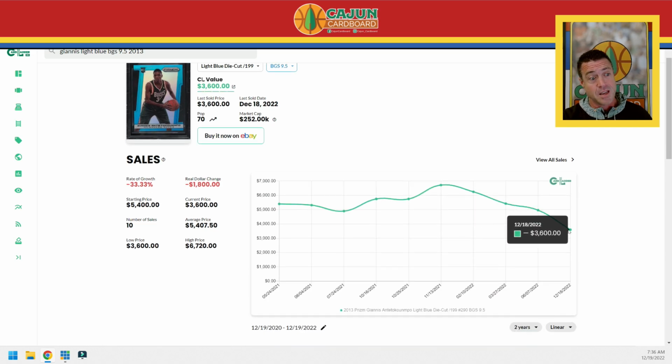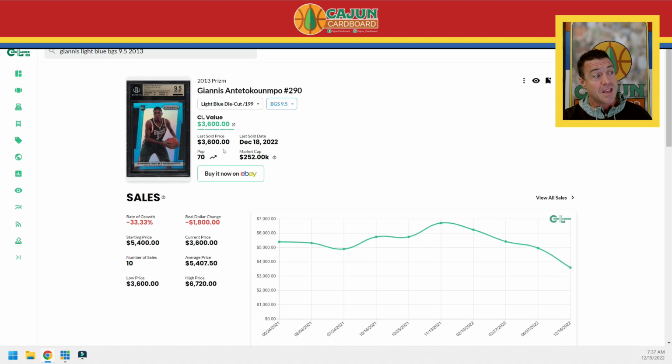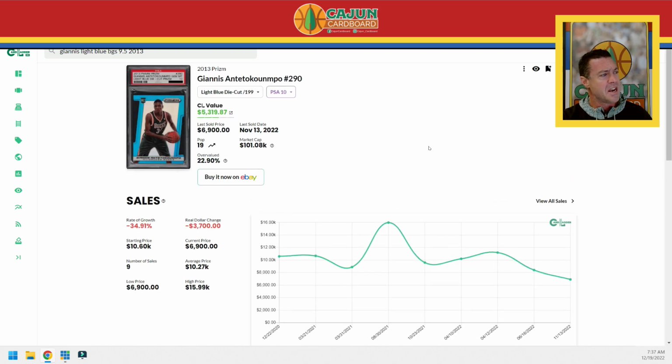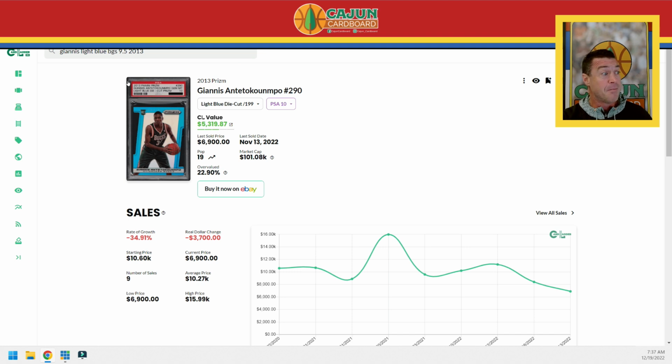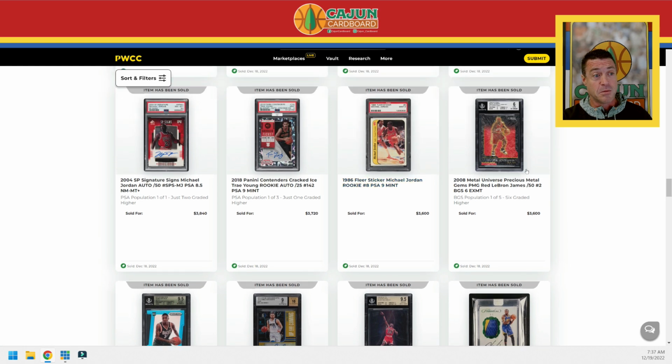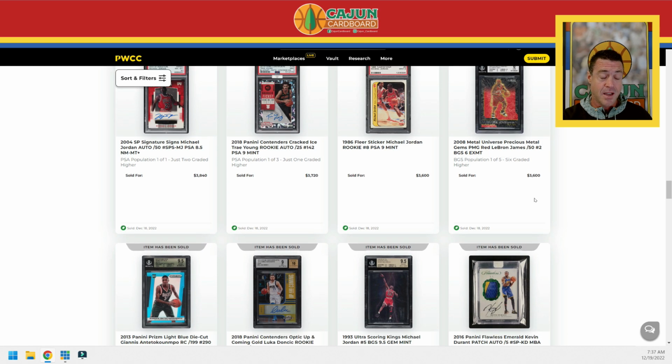Big drop, guys. 4 consecutive sales drops from a 67.20. It's only a pop 70 here in 9.5. I wonder if the PSA 10 has followed a similar pattern. Relatively, 2 drops in a row, 6,900. PSA 10's a pop 19, so I don't know. That's suspicious. That seems like a buying window for Giannis. I don't know. Maybe not.